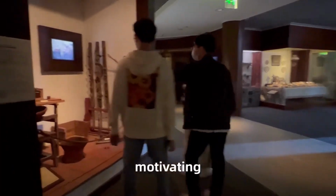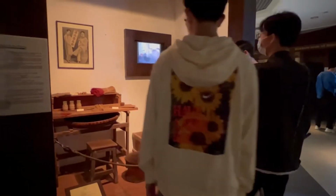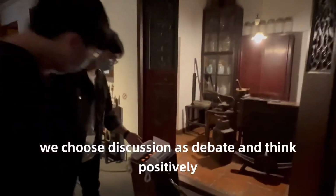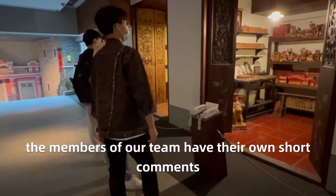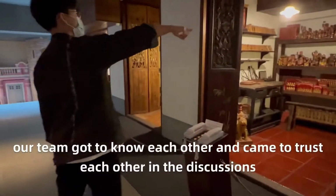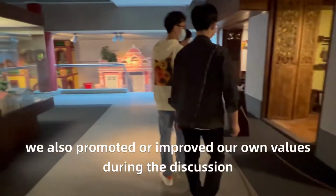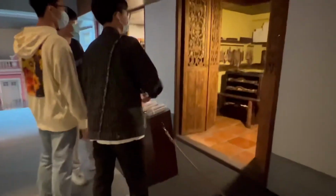Let's talk about motivating. Because we are in Macau, we have a good traveling environment. Our team is united and good at discussion. We treat discussion as debate and think positively. The members of our team have their own shortcomings, but we improve each other in the discussion. Our team got to know each other and came to trust each other in the discussions. We also promoted or improved our own values during the discussion.